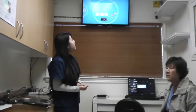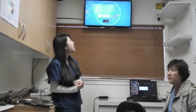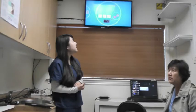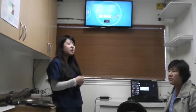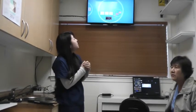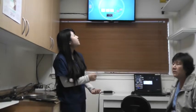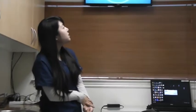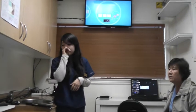So the type of wire will be chosen by the orthodontist. There's a couple of different types. There's one called a nitinol, it's shortened as NiTi, and a different kind called stainless steel. The NiTi wire is also called the magic wire. No matter how you bend it, it'll just go back to its original shape. So it's good for initial, the first couple appointments, because it is thinner and more flexible than the stainless steel.